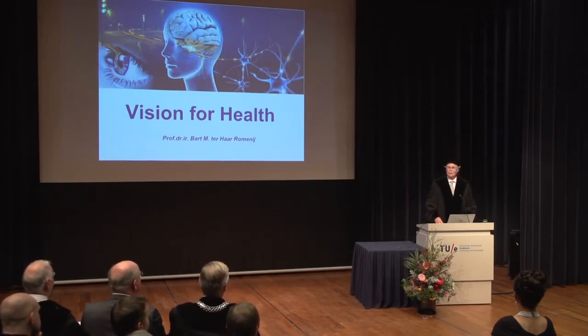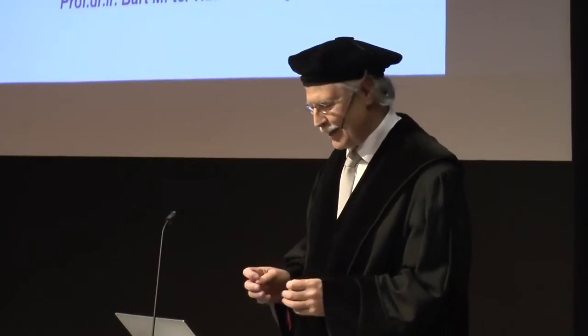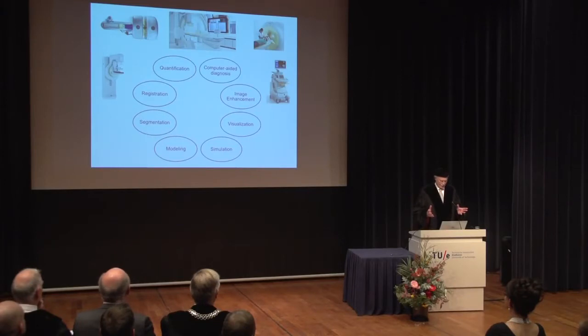Vision for health, it actually says it all. It's about vision and it's about health. What I will do in this lecture, now retiring and getting somewhat older, is look back a little bit and look forward a little bit. I will talk about my profession, and my profession is medical image analysis. Not only do we have medical images everywhere, I counted once more than 26 different modalities. That means MRI, CT, PET, SPECT, etc.